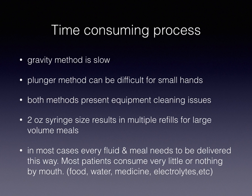It can be a little bit of a time-consuming process, especially for the gravity method. It's quite slow. I tried it, didn't like it. I wanted something a little bit quicker as I can tolerate volume of food without a problem. The plunger method can be difficult for small hands.